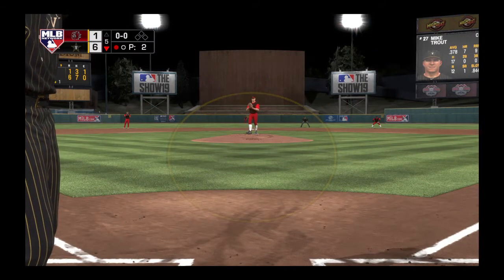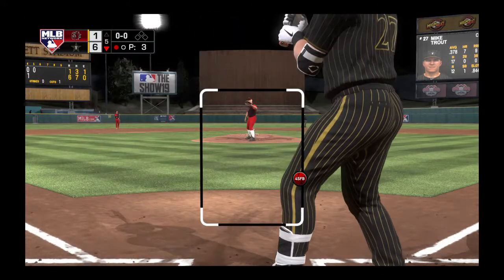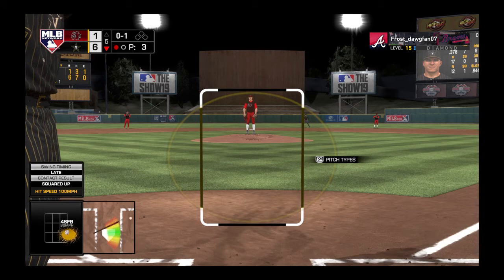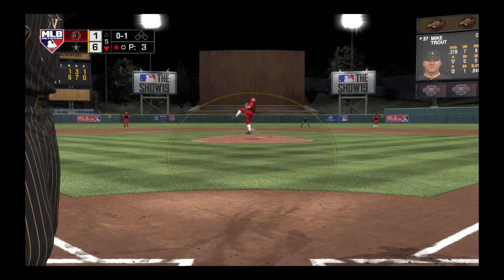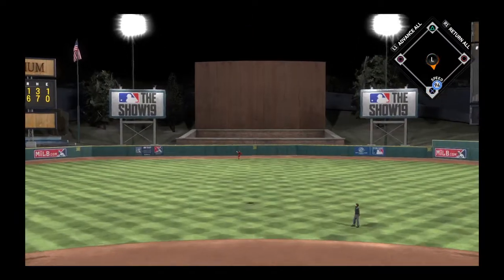He went deep last time up. Mike Trout. Good swing. Just got to try and straighten that one out. Into the windup. Here comes the 0-1. Swing and a drive. And gone.